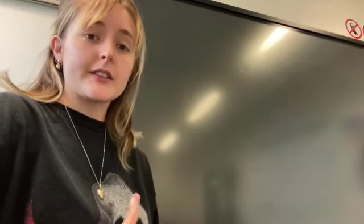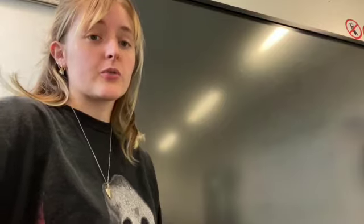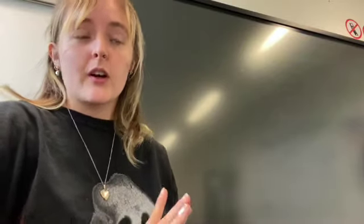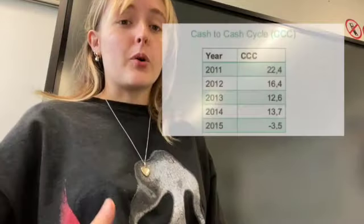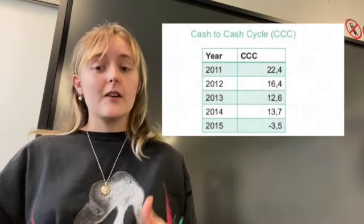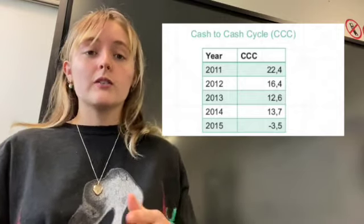Of course, these changes were also aided by the cost-cutting policy put in place after the crisis in 2008, in which their main objective was to reduce the cash conversion cycle. They eventually achieved this in 2015. Well, actually, one might say overachieved, because at that point they even had a negative value for the CCC, meaning that they were able to sell their products even before paying the suppliers.